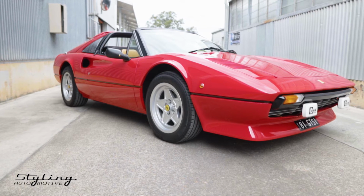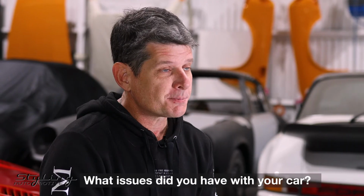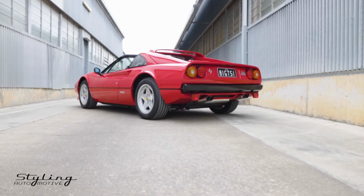My name's Richard and I drive a 1981 Ferrari 308 GTSI. This car's an ex-English car, so it was pretty rusty when I bought it. I knew what I was buying, so it's had a full bare metal respray, a lot of new panels fitted, new genuine Ferrari where possible, but yeah, full bare metal body restoration.